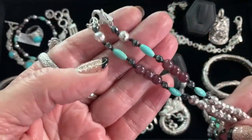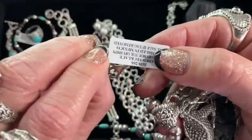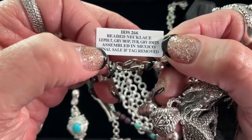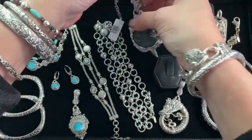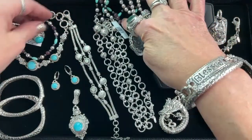Yeah, I love this necklace. So this is the one we released when we did the beaded bracelets. So BDS 266, and I packed a few of those out. I pulled the order, but then I was not able to pack it, but I did pull several of those.